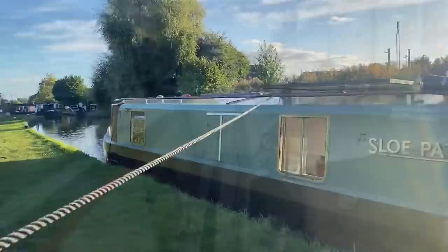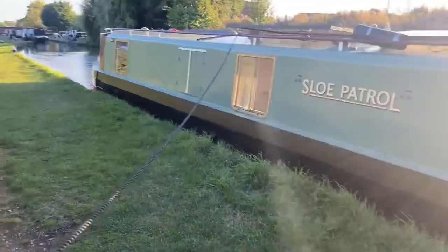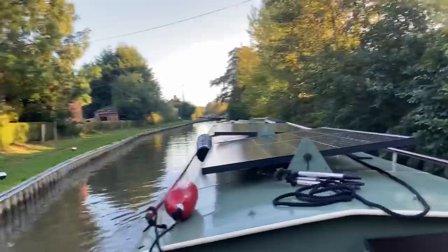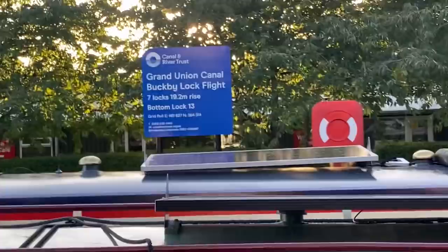We're just at Lock 12 waiting for someone to come up. Oh, the gates have just opened. This is good timing. We've just come out of Lock 12 and going into Lock 13. There's two boats coming out. So I think if I just loiter over here, just quickly flick it into neutral with my foot. Well, that's what we've just done.